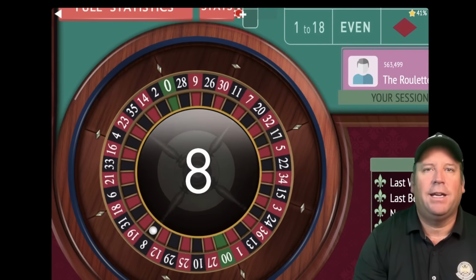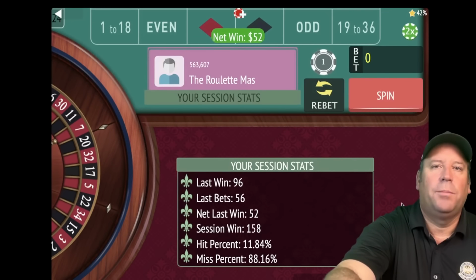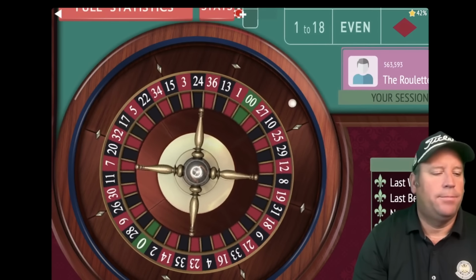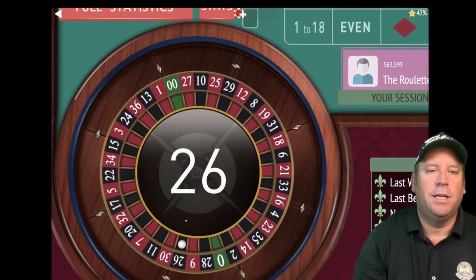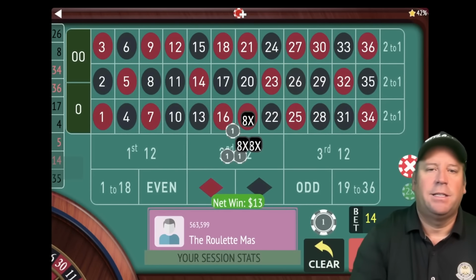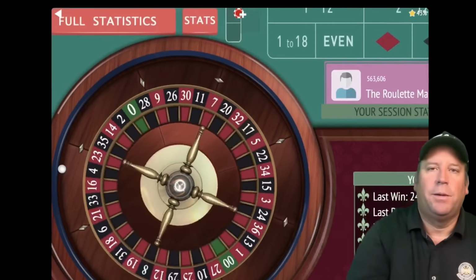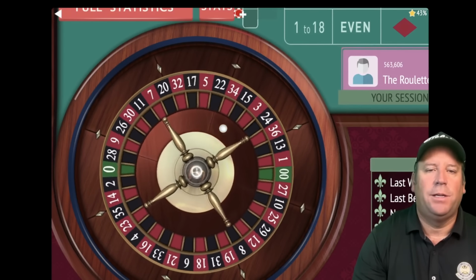That's an 8 black, and that's a good one. That's a $52 win. We're up 158. So we go back to where we started at 14. And let's go ahead and spin. Here we go. This is the HOG roulette system by the hog, and he loves this one. That's a 26 black. And that's a nice $13 win. We're up 171. So we went from just under $100 profit to almost $200 profit in no time there.